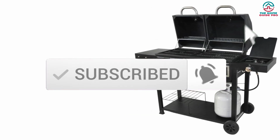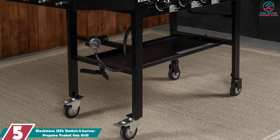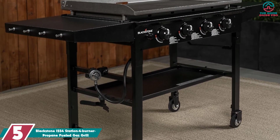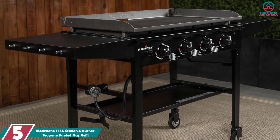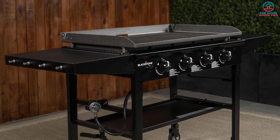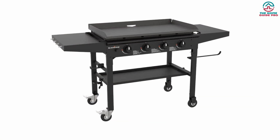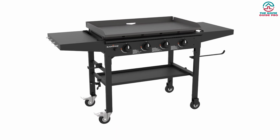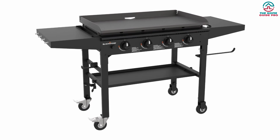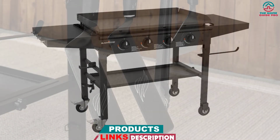Now let's get started. Starting at number 5, we have the Blackstone 1554 Station 4 Burner Propane-Fueled Gas Grill. There comes a time in everyone's life where they need to step up their grilling game. Once that time comes, the Blackstone 1554 Station 4 Burner Propane-Fueled Gas Grill is the way to go. Everything from assembly to usage is nothing short of stress-free. You don't need to slave over charcoal, wood and the rest. Just power it up and get started. In terms of convenience, this is definitely a winner.